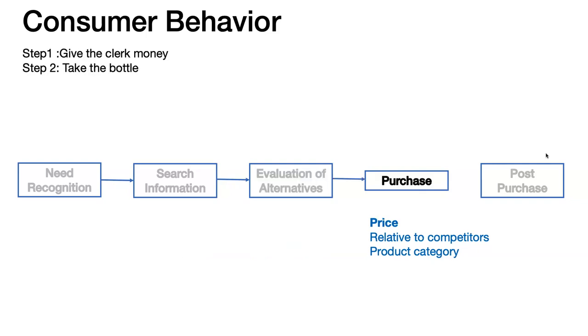Then we move into purchase. Step 1, give the clerk money. Step 2, take your bottle. I neglected to put step 3, leave store. Step 4, have fun. So I neglected the crucial step 3, step 4.